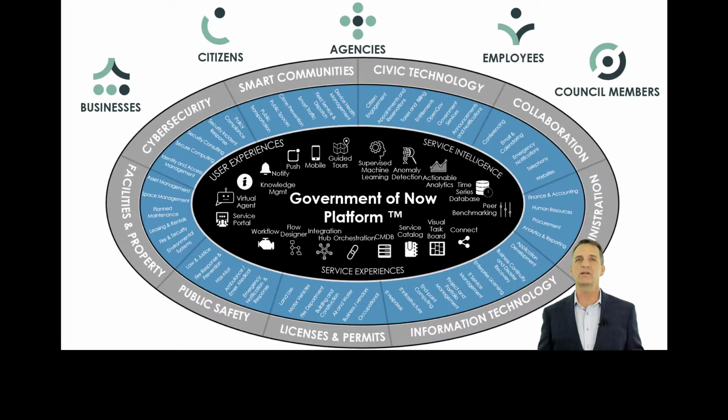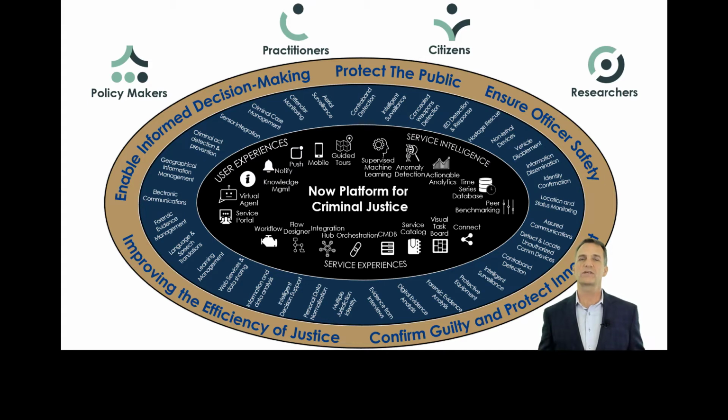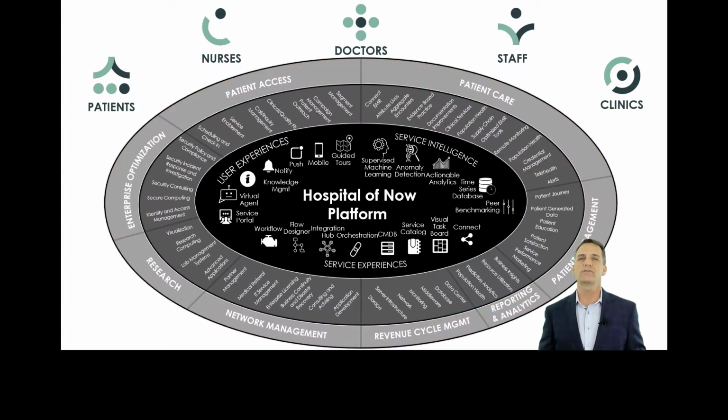We also have one if you're in government. Pick a government service if you want to do something specific for maybe a service you deliver to a citizen. If you want to do something in law enforcement, we have another example there. And again, all this stuff in blue here are digital services. And then finally, we also have one for the Hospital of Now that was provided by our CTO from our medical group. You could pick any one of those services and get started.